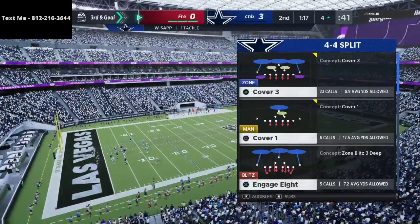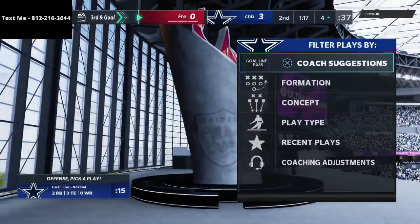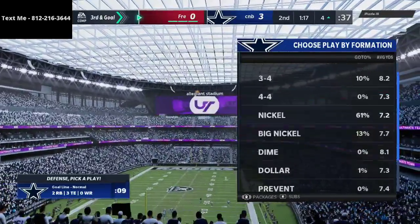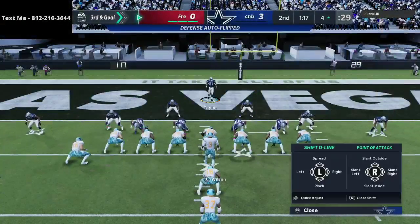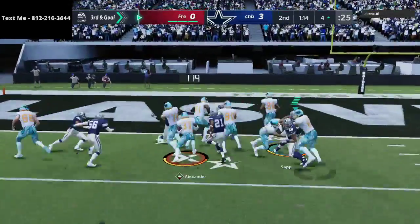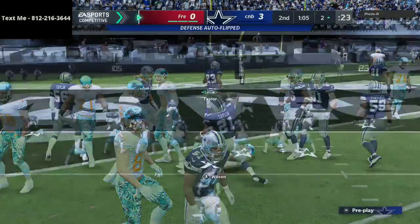Third and goal. He's probably going to come out in goal line again. Now, since he's on the 4-yard line, I'm going to put these back to 10 yards. See how I kind of change them up a little bit? So he's coming back out in goal line. I'm going to stay in this 4-4. Whoops. And we're going to make the tackle. Good job. Okay. So ball on the 2-yard line.